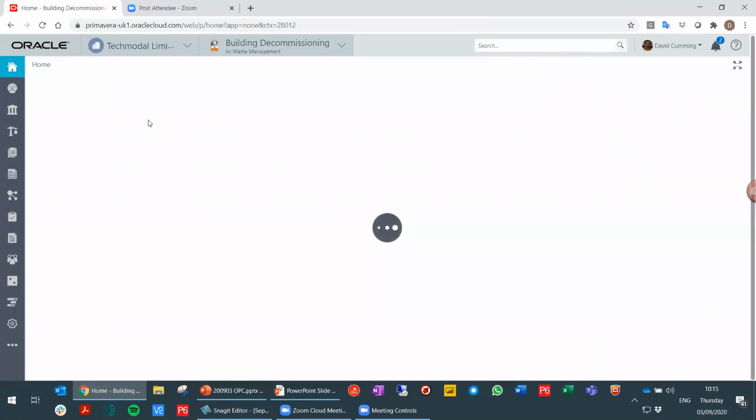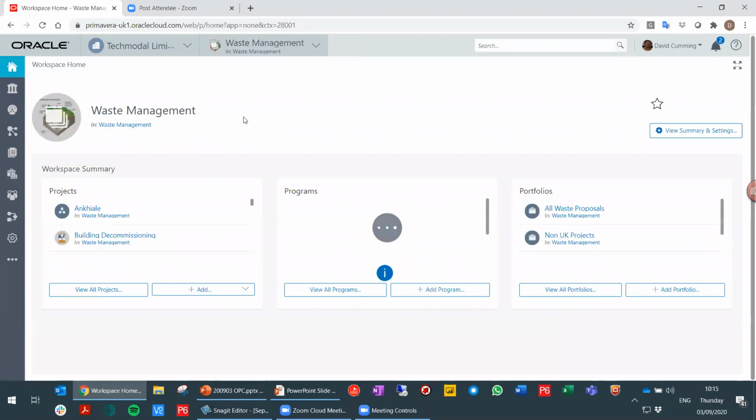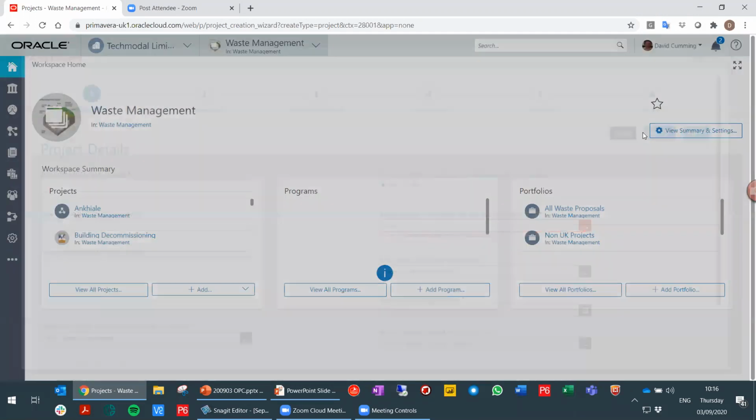When it comes to creating projects, I've gone back into the home page of the building decommissioning project. I can go back up a level to the folder level, which is waste management. And this is where I can create my new project. You can add projects and you can create projects based on templates if you want to. So if you've got a set of templates you want to use, you can pull those in and use those and make sure that people are using them. I'll cancel that for now.